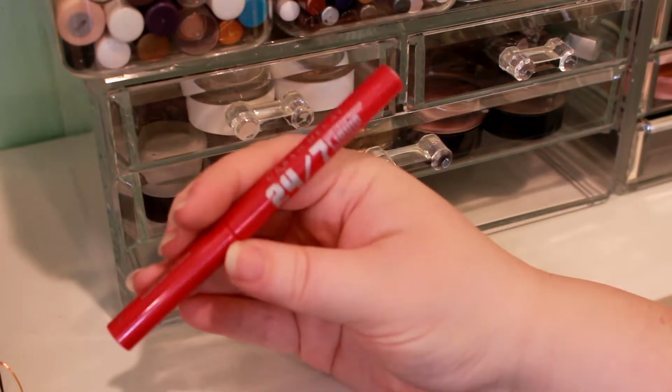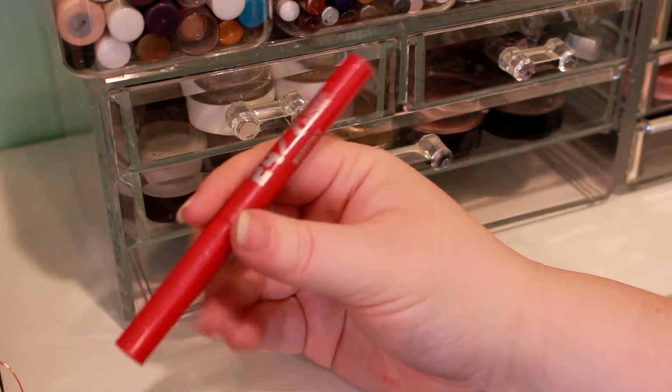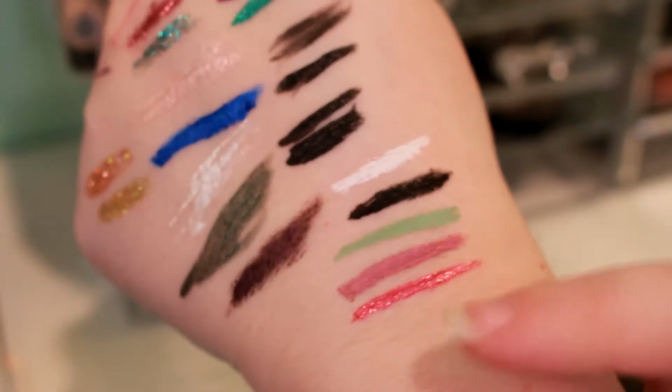I remember getting this one on sale forever ago from Urban Decay's website, but it still looks nice and it works just fine. So I'm going to keep that one.